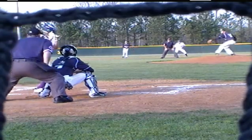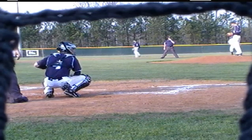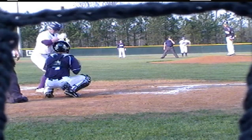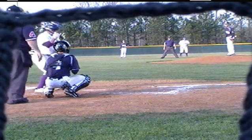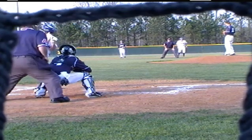Next pitch coming. Right down the middle for a curveball, strike 2. Little man's got it right. 2-1. Excuse me, 2 balls, 1 strike. I thought it was 2 strikes, but it is 1 strike. So it's 2 balls, 1 strike, 2 outs, runners at second and third.